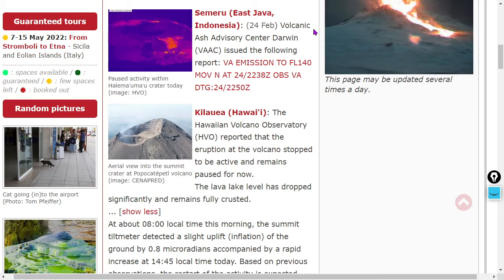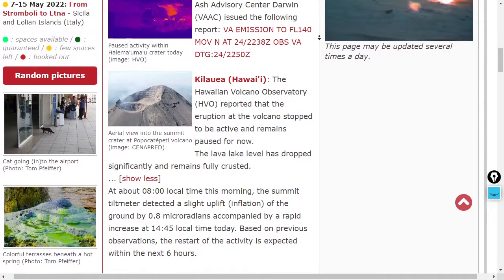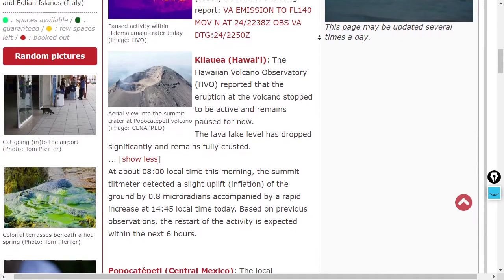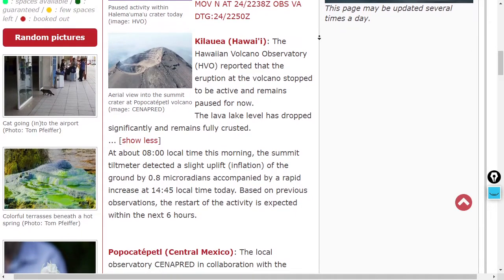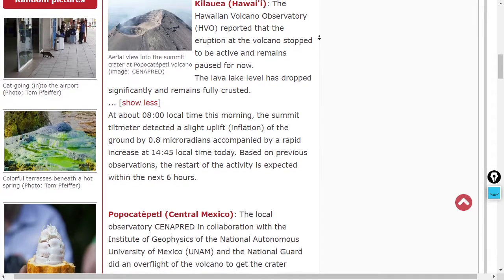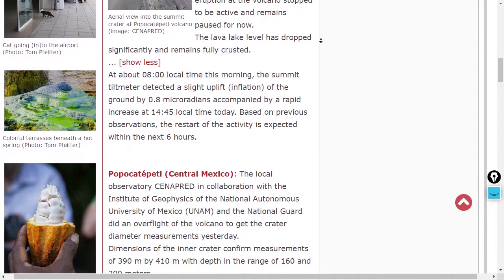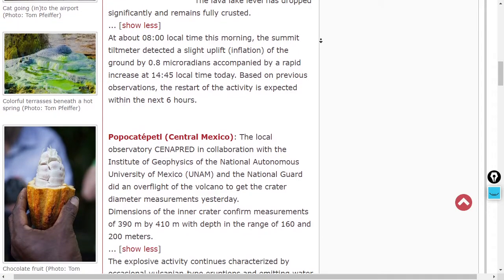Let's check volcanoes here real quick. As far as volcanoes erupting, Semeru, located on the Isle of East Java, is producing a 14,000-foot plume of volcanic ash. We've got an image of Halema'uma'u crater there. That's part of the Kilauea complex. Kilauea showing up here on the list again. Slight uplift showing up at the summit tilt meter at Kilauea. So some inflation happening there. Do you think it will erupt again? Let us know what you think in the comments.